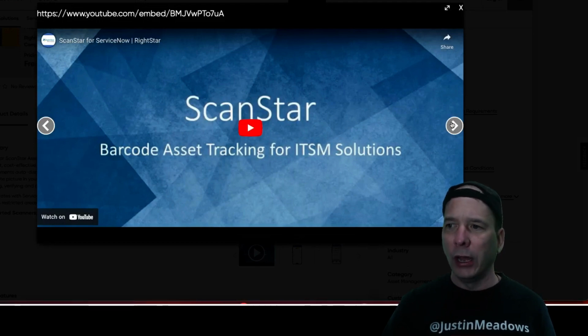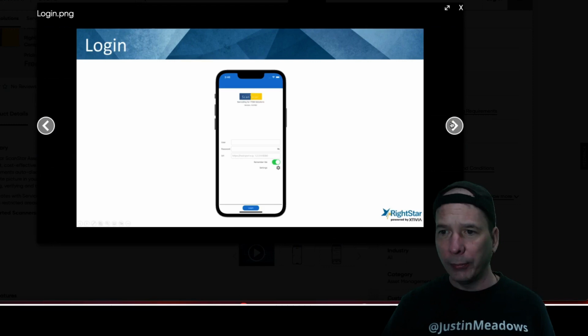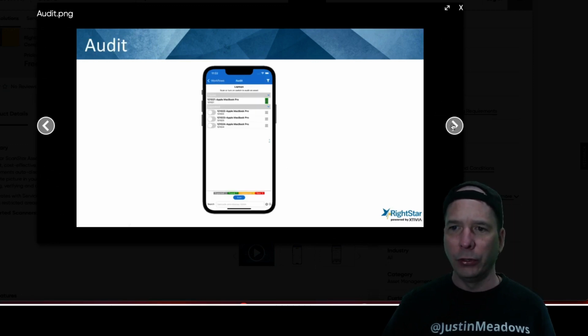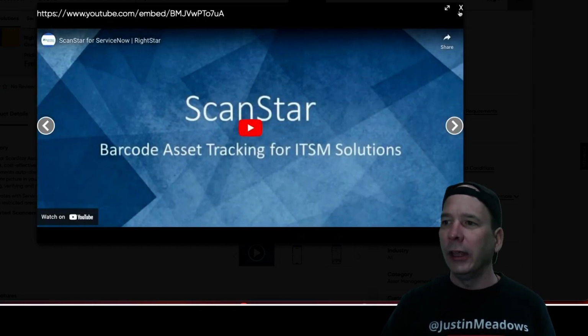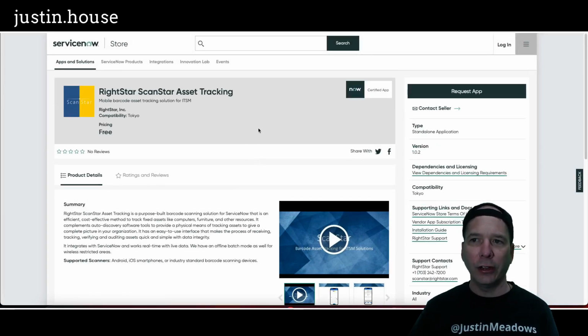Let's take a look at the graphics. We've got a YouTube video, so if you're interested in that, we've got a mobile solution there. A mobile app that does not look like the Now Agent app or Now app. And there's that mobile app there. Another view of that. And there's another view of some auditing of some laptops. And what else have we got? Okay, there's iOS, Android, and enterprise scanners like Zebra, or Zebra if you're in the UK. And there you go. That's it for RightStar ScanStar Asset Tracking.